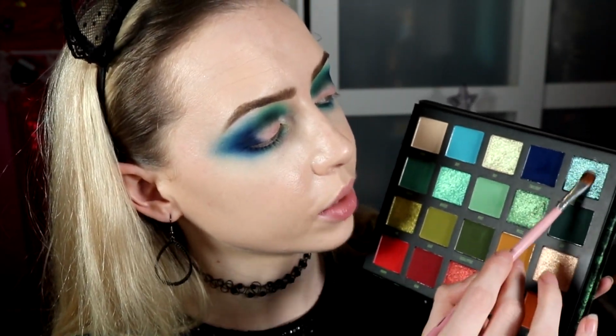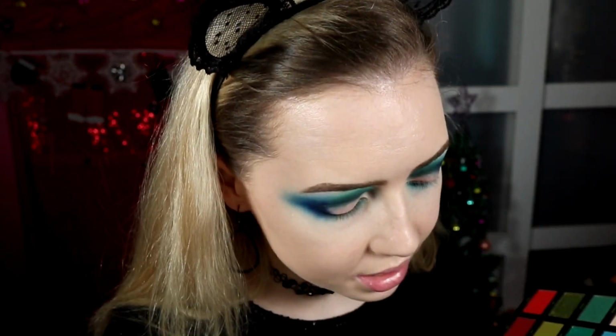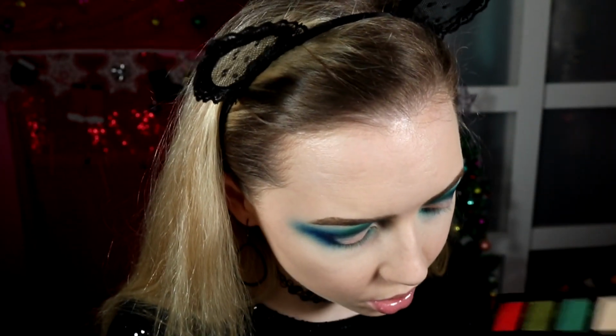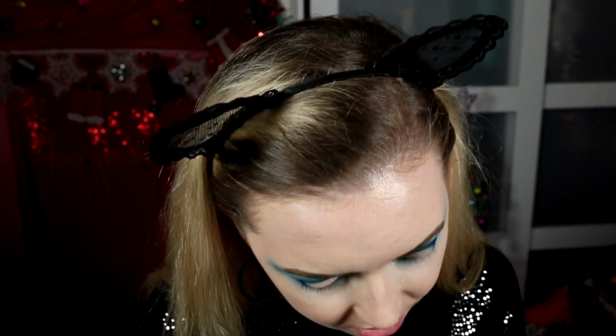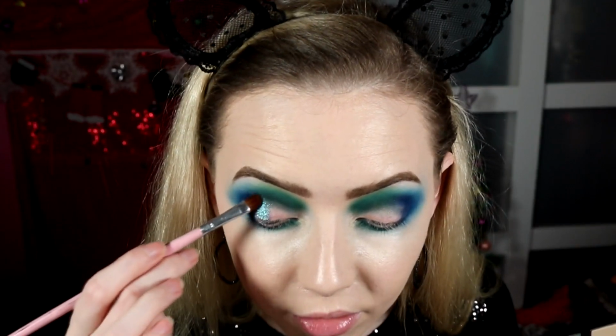So starting with the blue, I'm going to go with the shade Ocean here, which is such a beautiful blue shimmer that has a little bit of a green, a little bit of a gold just in it, and sometimes a bit of purple, but I can't really see purple, but it kind of shifts a little bit. I don't know, it's stunning anyway. And we're going to press that on the outer half of that lid. Oh yeah, it does shift. It's like got a shift of purple, but the sparkles in it are like blue and green. It's very weird and I really like it.